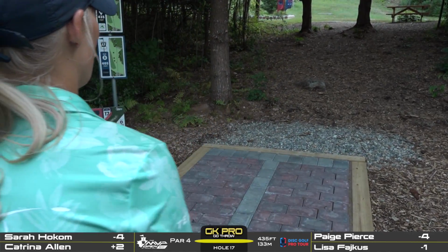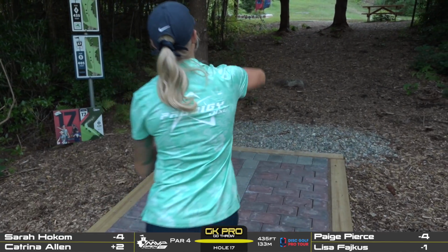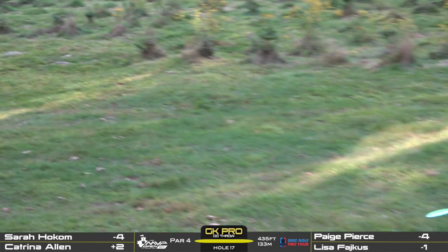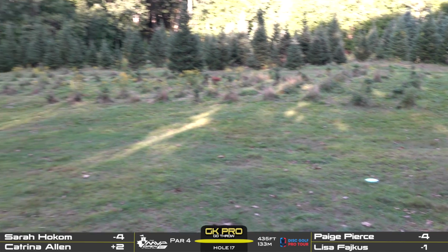Kat with her X3 also hit these trees yesterday and is clean today. Nice. Nice little flip up, leaving her left, which is a great position, and she is set up for her birdie.